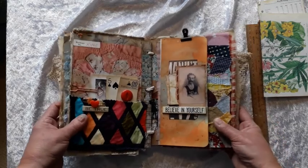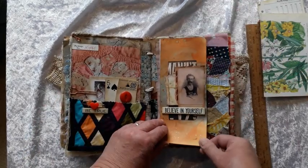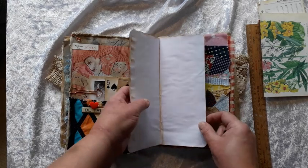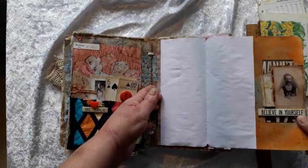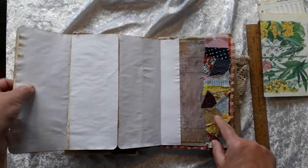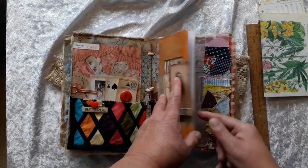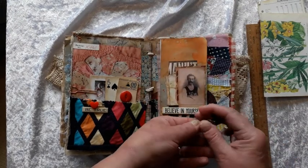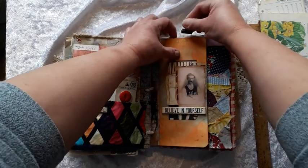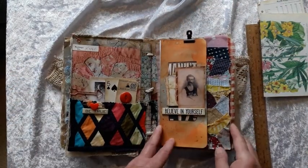And over here, this is a sort of a trifold place for you to journal, and they are there. And here there's some distressed paper there, and a snippet roll made out of material pieces, and collage here.